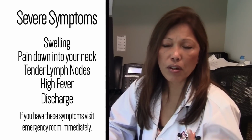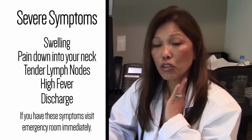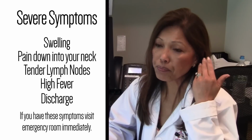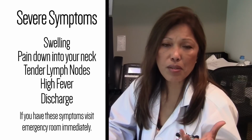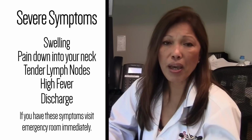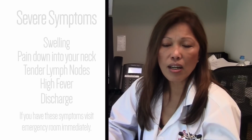Severe symptoms of swimmer's ear are when your ear gets swollen, you have pain down into your neck, tender lymph nodes, a high fever, and discharge that could be smelly or not smelly. With these types of symptoms, you need to go immediately to the emergency room. A swimmer's ear is a bacterial infection and will definitely need to be treated with antibiotics. A middle ear infection, on the other hand, can be treated with antibacterial medication, or it could be caused by a virus.